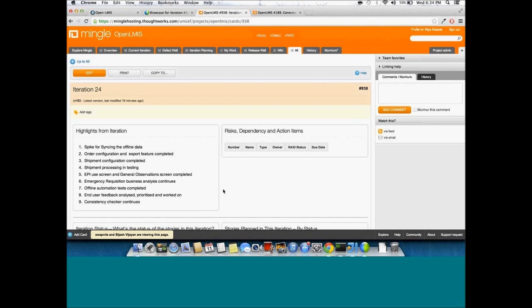So once an order is sent to an ERP, the warehouse can update the shipment file by sending the file to OpenLMIS, and OpenLMIS processes the file. As part of the third feature, the admin will have the option to configure the format of the shipment file.